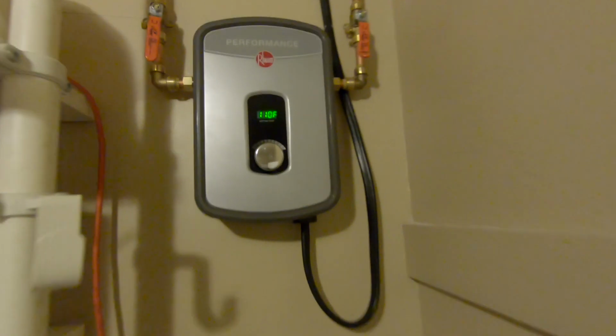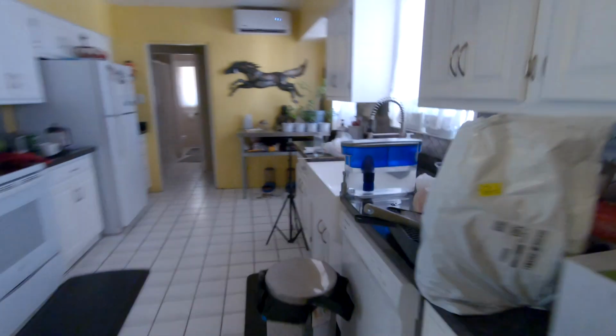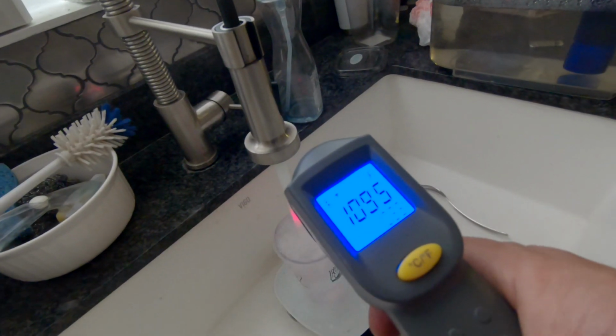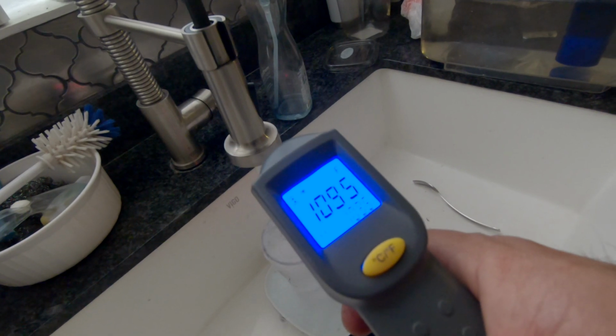I have the water set to 110. So I wanted to check the temperature. Let's see how close this is. Oh, 109.5. Okay, looks like it's pretty accurate.